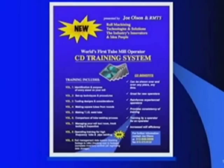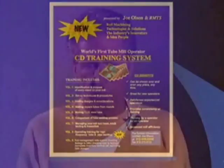Number 6 is comparison of two welding processes. I actually went through all the welding processes, put them together and explained each individual one, from TIG welding, high frequency, low frequency, laser, that type of stuff. And it shows you what application you need for this type of welding.